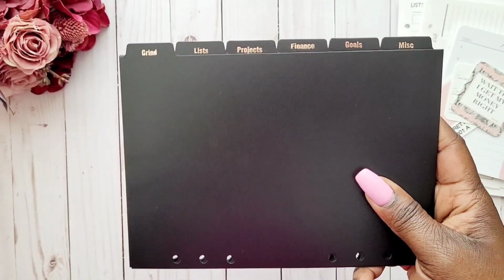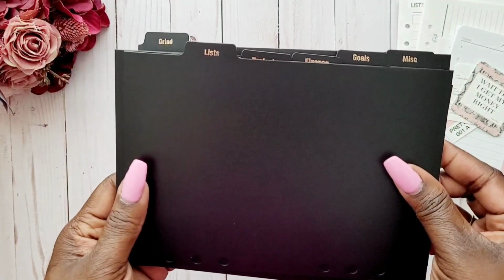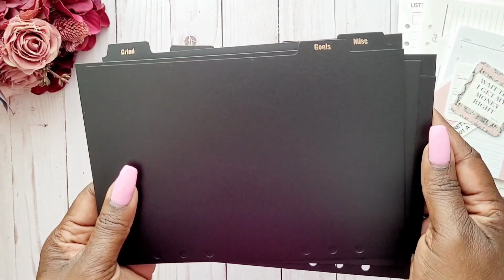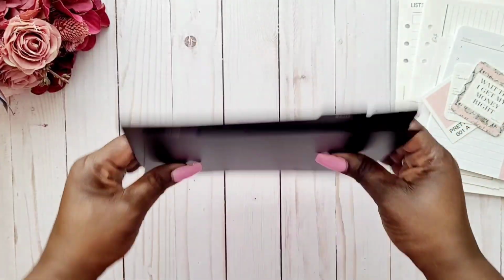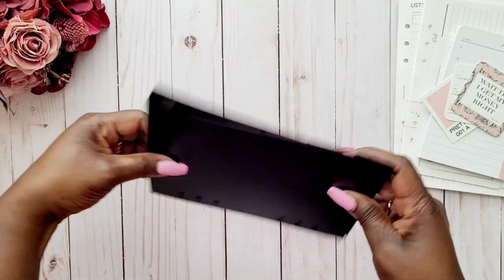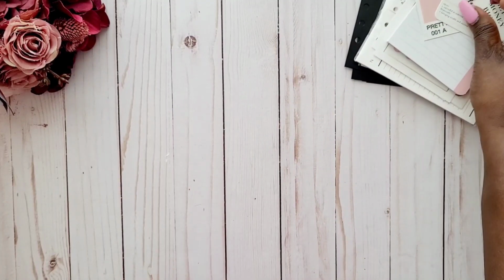So with the black one, the first section here is grind. The next section is lists, projects, finance, goals, and miscellaneous section there. So you can choose from the black one with the rose gold lettering, or you can also get the frosted as well. And I'm not for sure if I think I did pick up the frosted. Yep, I sure did.